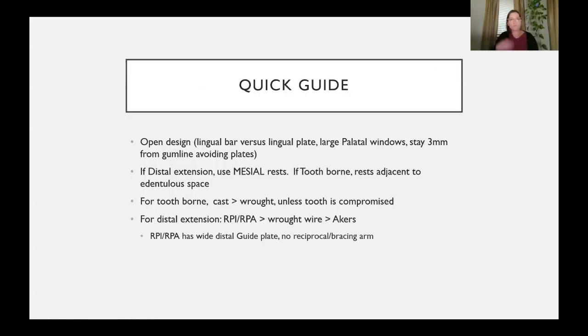So these are just a few rules that we use to do our quick guide. We want as little contact with a tooth and tissue as possible. So lots of windows. Think of a lingual bar versus a lingual plate if you can. You want to make big spaces, the 5 millimeters between the minor connectors.